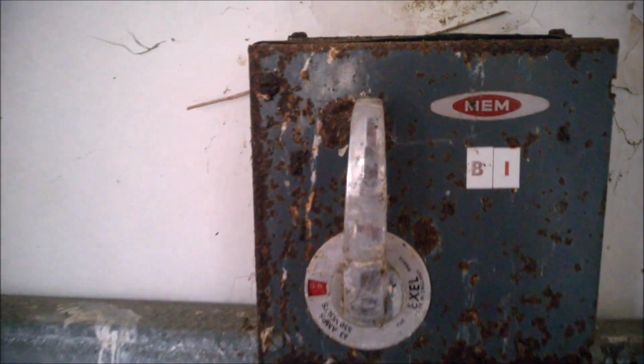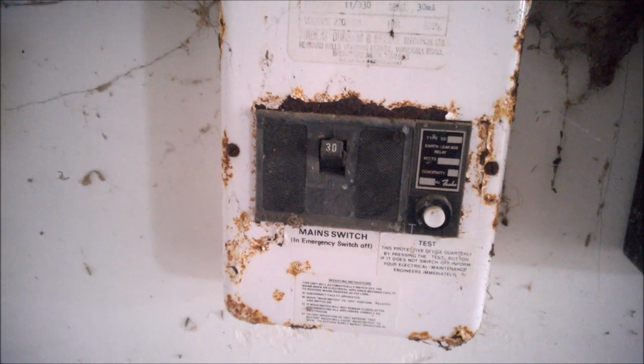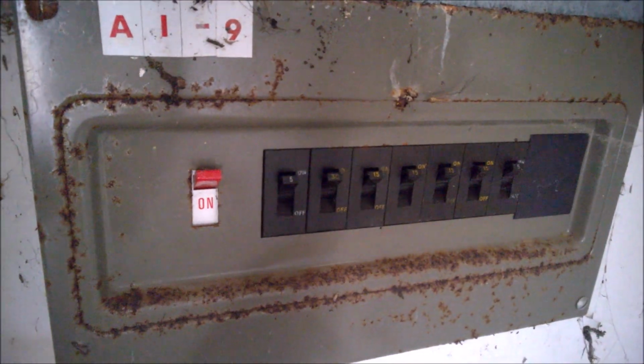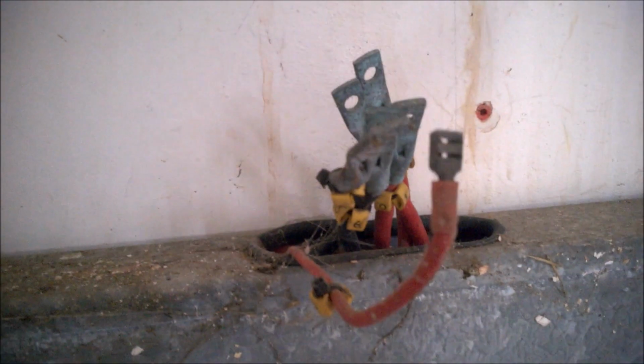I literally have no idea what this is. It says electricity, so I'm assuming it's an electricity sort of building. But when I looked on the map, there was nothing labelled for this place. Kind of creepy and weird at the same time. This is all about electricity. But as you can see, there's nothing here.